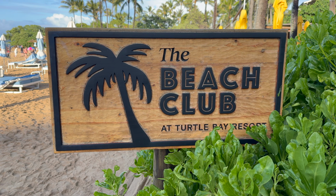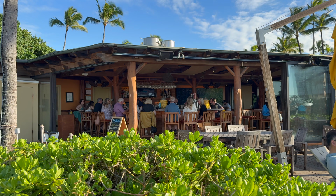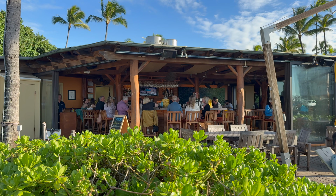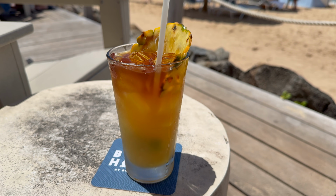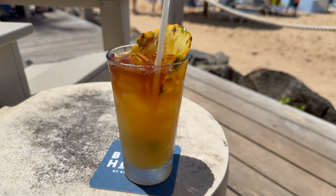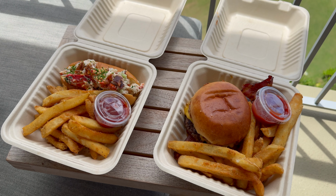The Beach Club at Turtle Bay is the name of the restaurant here. It's by Roy Yamaguchi, so it's got a really killer menu, good cocktails. I managed to find myself having a Mai Tai at one point during the trip, and then taking some burgers up to the room to enjoy during our kids' nap time. So very convenient food options here on property.